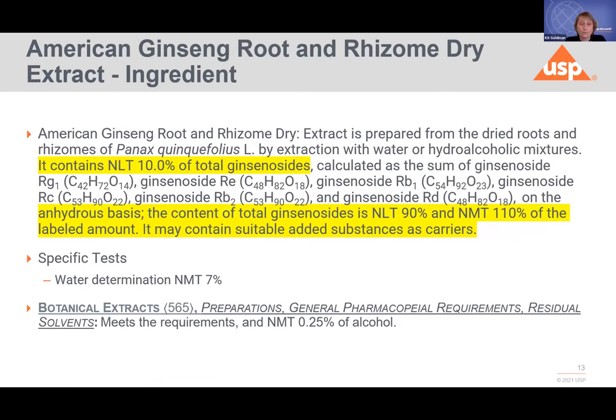If you're looking at a plant extract capsule or tablet, taking American ginseng root and rhizome dry extract as the ingredient, it's defined as having no less than 10% of the ginsenosides on an anhydrous basis. And the content is no less than 90 and no more than 100% of the labeled amount. You may have suitable added substances. So this, again, your ingredient may not be 100% pure because it has added substances as carriers, but you know how much is in there because of the labeled amount. You know how much water is allowed, and you know there is a limit on the alcohol. So there is your ingredient.